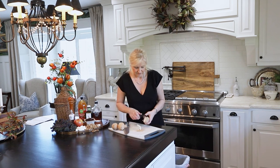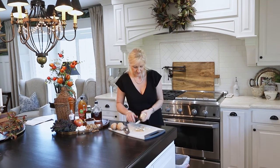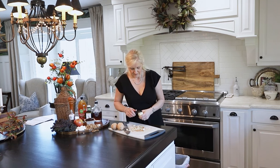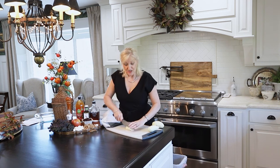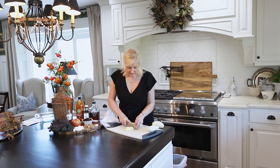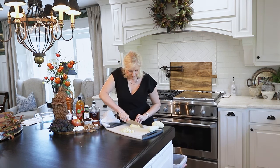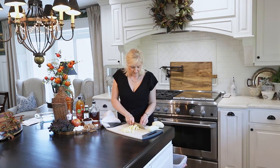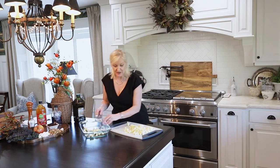The first thing that I'm going to do is peel and dice my sweet potatoes. And now I'm just going to dice my sweet potatoes into small bites. I have my oven preheating to 400 degrees, and now I'm just going to put my sweet potatoes into a baking dish.